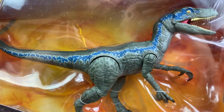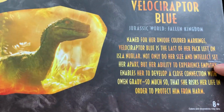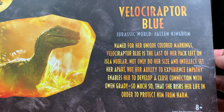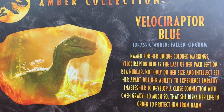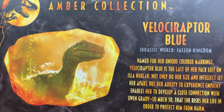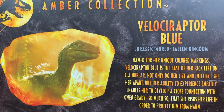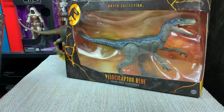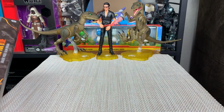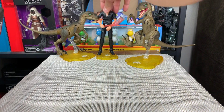I've been super excited about this new Mattel Amber Collection line ever since they announced it at Comic-Con last year, 2019. And they just keep continuing to blow us away. So we have Blue released. We also have Charlie, which I don't have just yet. We also have Owen, which I don't have just yet. I'm going to order him soon. And then we have Ian Malcolm, and then two of our normal Velociraptors, which you can see right back there. We'll bring these suckers into focus a little bit more.